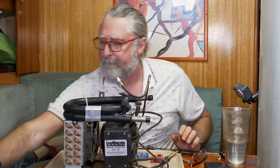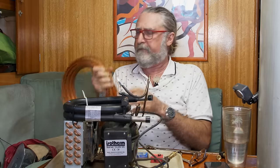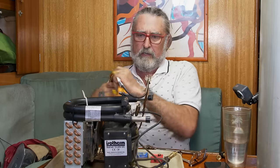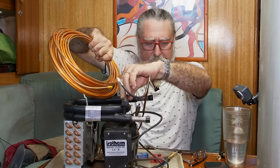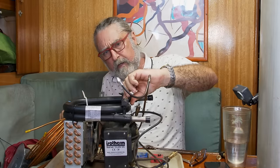So, start cutting some copper. Refrigeration copper, you find this in any hardware store. It's used for lots of stuff, so whether you're doing refrigeration or not, it's available. Just check that. Yep, good.